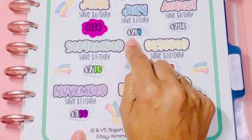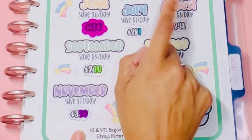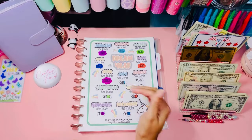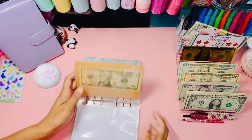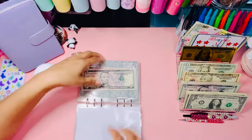So in July, we have to pay $217, which is $7 a day for all the days in July. So you see how I'm trying to chip away at that. On the $1,000 savings challenge, every paycheck and every month, we've been putting money in here. So all of these have been populated. All these envelopes have their money.